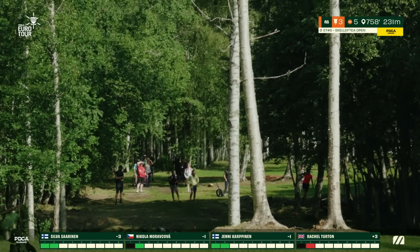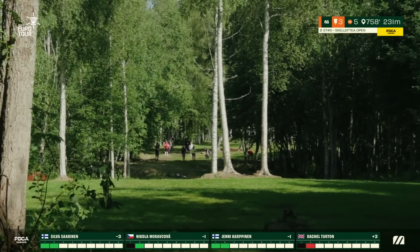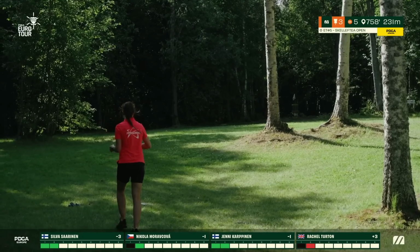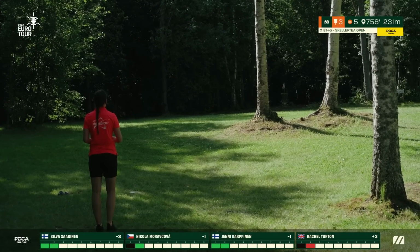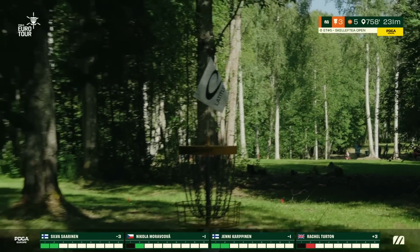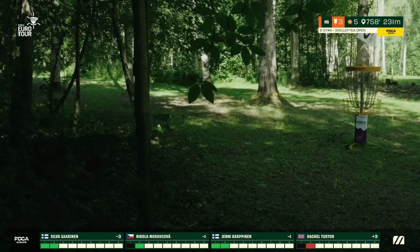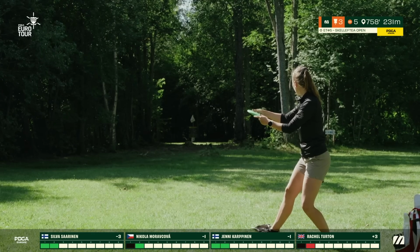Rachel here did just pitch up to that position, allowing her this power hyzer. She now wants to put this as close as possible. This is her 4th shot, so she's once again playing for par here. And a smooth straight line, I believe, with the Strider mid-range that she also really likes to lean on, and very nice. Good recovery.